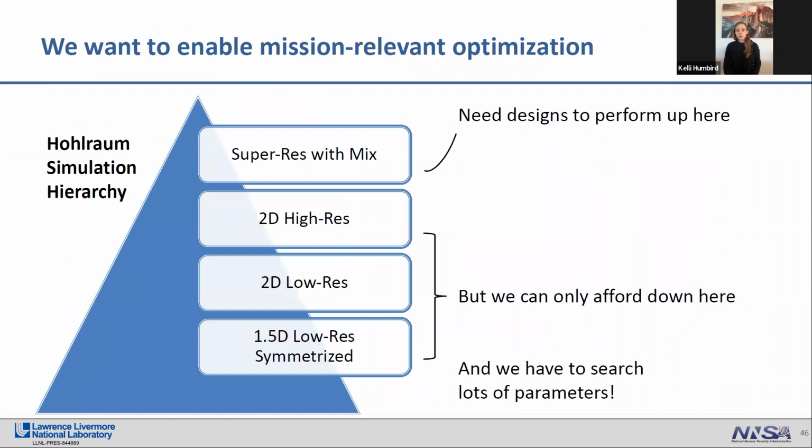So in order to push our performance even further, we're working to enable mission relevant optimization for these types of experiments. It's a really challenging problem. The design space is huge, like we just said, and we use computer simulations to come up with these designs. And these computer simulations are really expensive. To run one of these 2D hohlraum simulations, they take like 3 to 4 days on 32 nodes of one of the best supercomputers in the world.